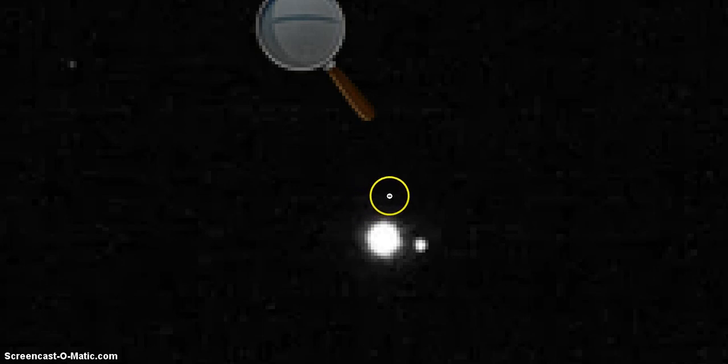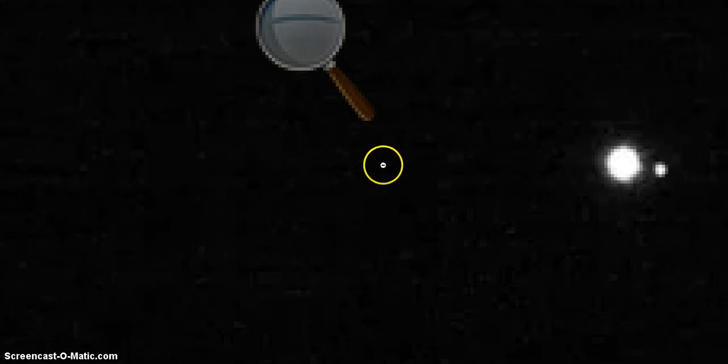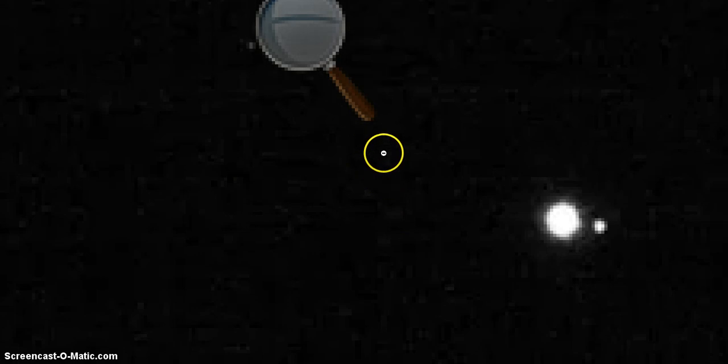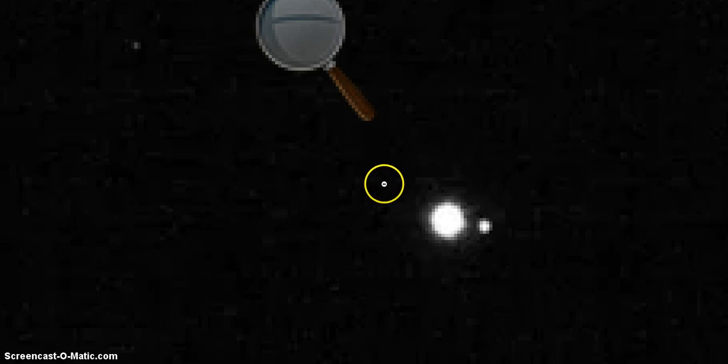As you can see, it does look to me like there are dark objects by the Earth, between the Moon and the Earth. Right there looks to be something.